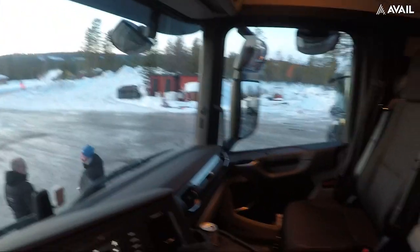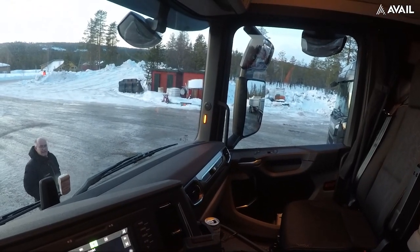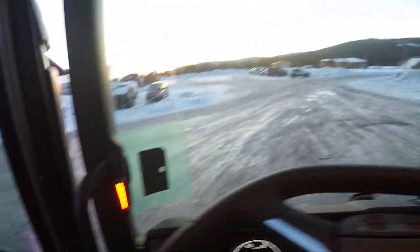Right, so right now we're testing something. If I turn the ignition on, you'll see like a light go on over there, orange and red. You see it? There's orange, there's red. One on this side as well.